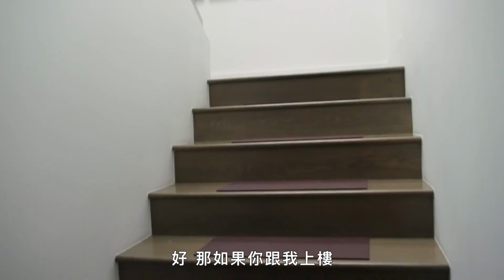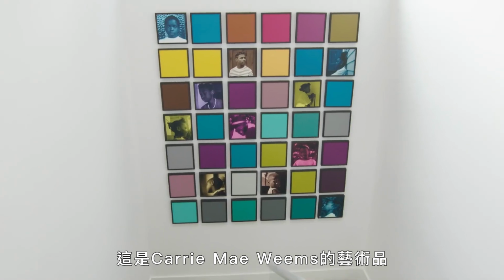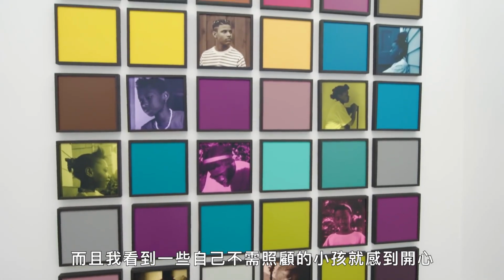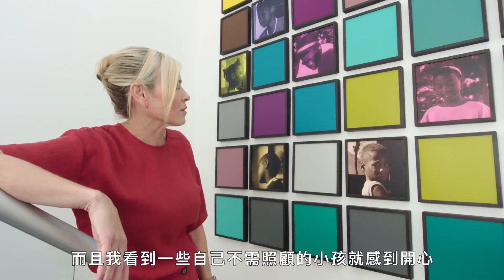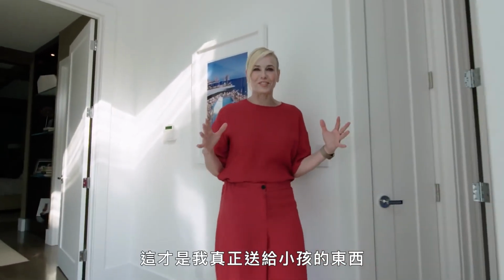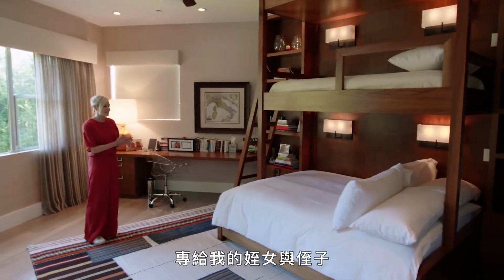Okay, so if you come upstairs, sorry about the doggy steps, but my dog is overweight, and otherwise he goes flying down. This is by Carrie Mae Weems. I love this just because it's colorful and bright, and it makes me happy to see little kids that I don't have to take care of. This is my real dedication to children. My bunk bed room for my nieces and nephews.